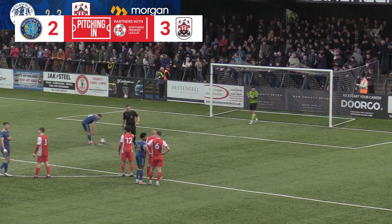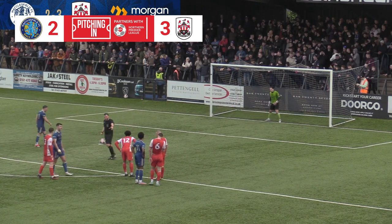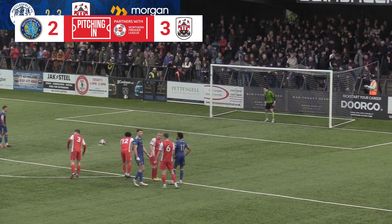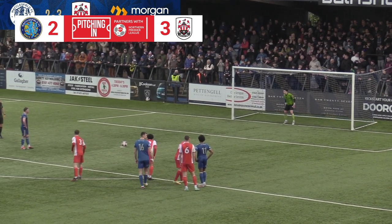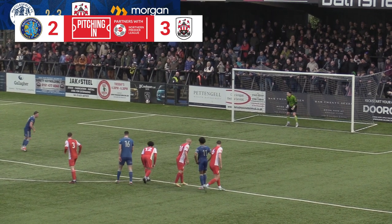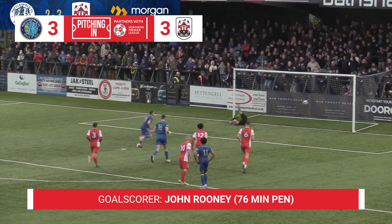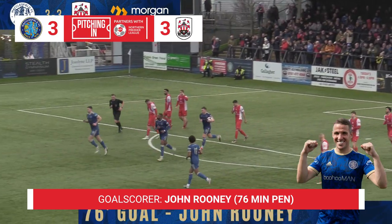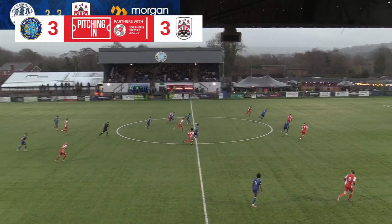Ilkeston players, who is our penalty taker? It's Rooney. Curran might have been the man, but he's out injured. So Rooney will take this one. Right-footed penalty. 15 minutes to go and a chance here to get Matt level once more. Rooney steps up and Rooney scores. Straight down the middle. 17 goals for the season.